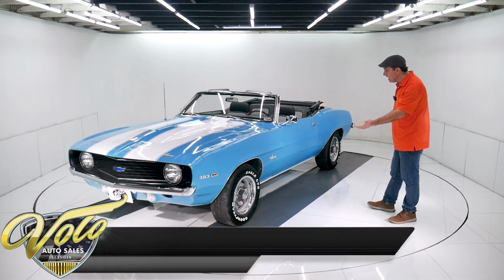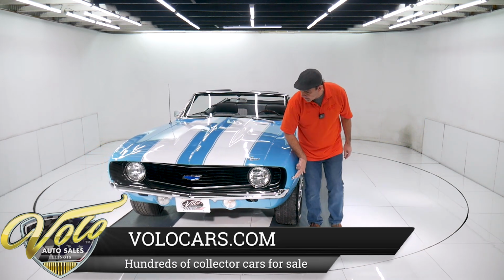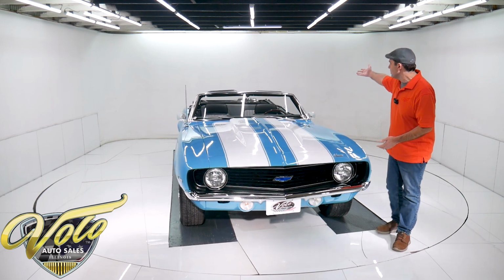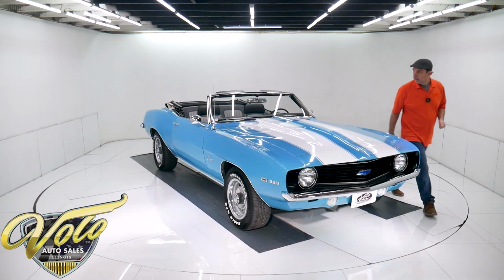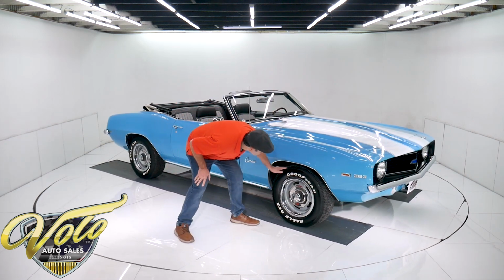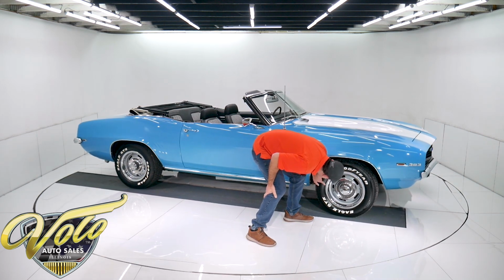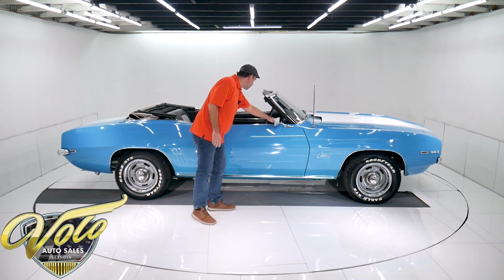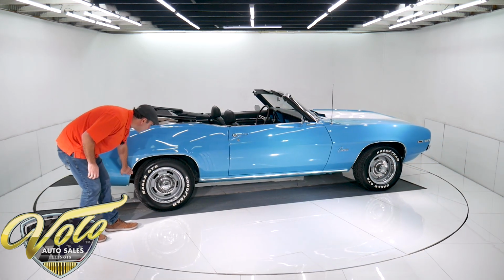All the trim was replaced. The emblems, door handles, mirrors, marker lights. They even have 383 emblems here. The bumper, the grille, emblems, everything's been replaced. Windshield's new. It's crystal clear. Looks like all the trim was replaced around it. Correct antenna. We got rally wheels here with some nice Goodyear tires. The trim looks like it's all new. I'm trying to see if they're 15-inch wheels. Weather strips, window seals, all that's replaced. Again, it fits nicely. The moldings fit nicely.